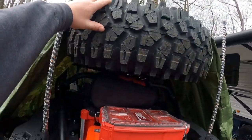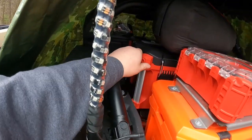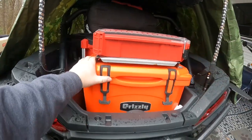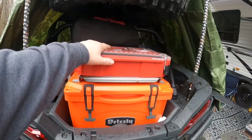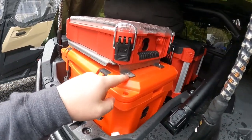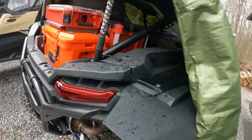Full-size spare tire, 32-inch Maxxis Rock Gazillas, Milwaukee Packouts on AJK mount. Grizzly 15-quart cooler. It's not strapped in. It straps there and goes under here. This is her snackle box on a Packout mount. It's just bolted to the cooler and easily removes for snacks and such.